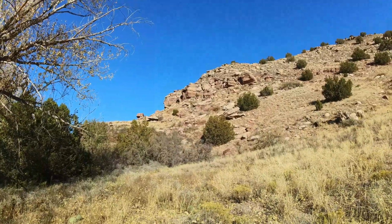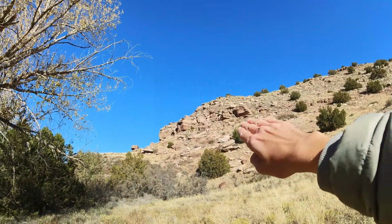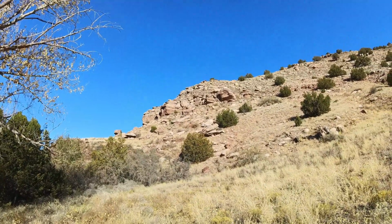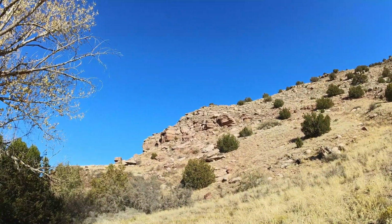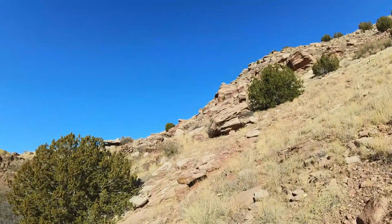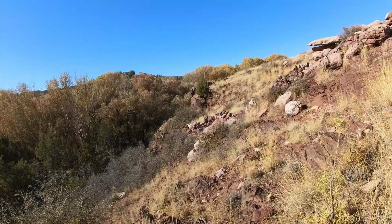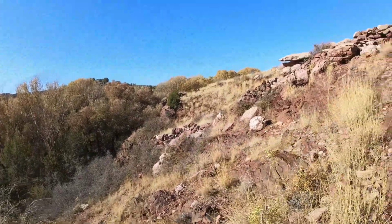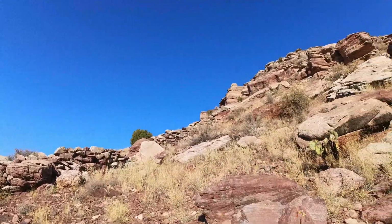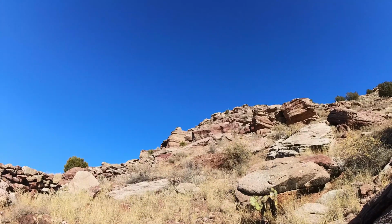This is strange. So on Google Earth I could see a wall, but it was on the other side. Now there's a wall here, so maybe it stretches all the way through the cliffs onto the other side. These cliffs are made out of sandstone, which is also pretty unusual for this area around here. So it goes all the way from that cliff and extends up to those boulders up there. And I'm assuming all the way through the cliff band.